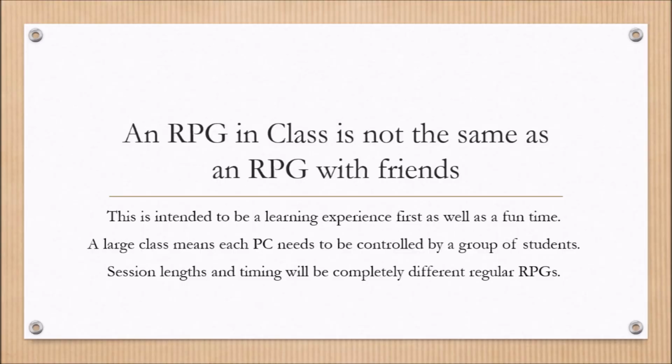Last but not least, an RPG in a classroom is not the same as an RPG with your friends. Some of this should be fairly obvious at first glance, such as timing and scheduling. Like most people's RPG sessions will be held once a week or twice a week and will typically go for something like 4 hours. I don't have that kind of time available for my students.